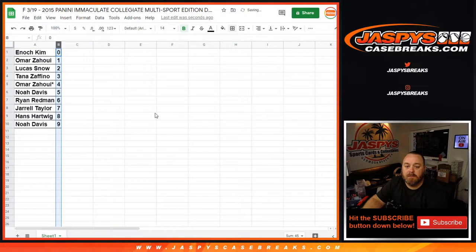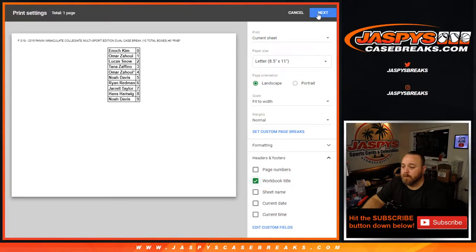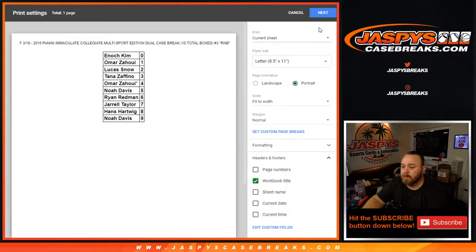So, Enoch with 0 gets any and all redemptions for these two full cases, even known 1 of 1 redemptions, while Omar with 1 would get any in-person 1 of 1s for the two cases as well. And there you go, that's the random number block. Let's print this out and get to rip.